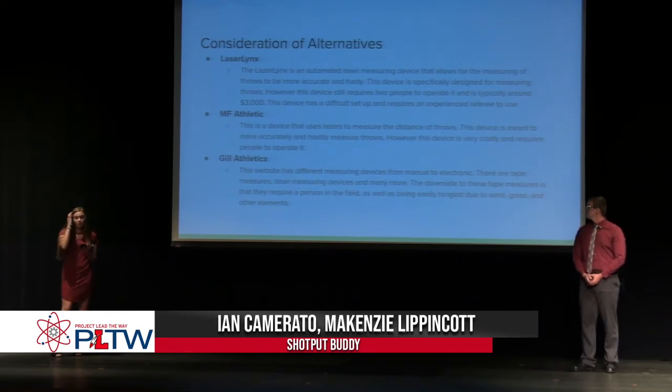We considered some alternative solutions that already existed. For example, the laser links, which is a laser measurement device, but this turns out to be very costly and can total to over $3,000, and it also requires a certification of training to be able to use it, which can be very complicated for schools to be able to implement into their events that they host.